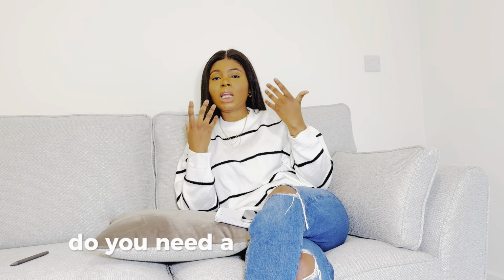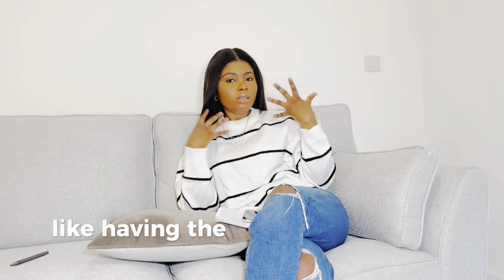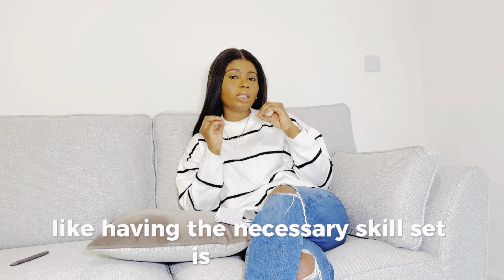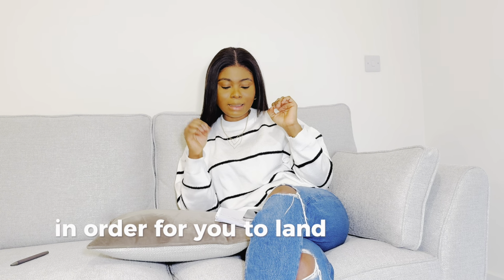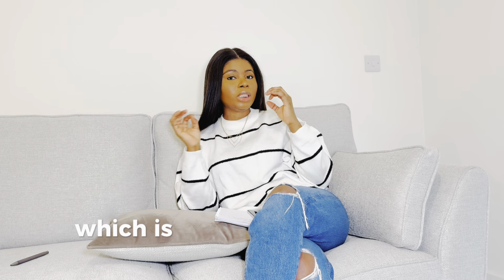Do you need to rehearse? Do you need to pay someone to teach you? Do you need a mentor to guide you? Do you need a career counselor? Having the necessary skill set is also key in order for you to land a job and to secure a job offer, which is the third step.